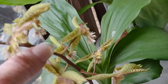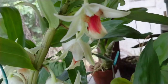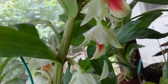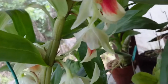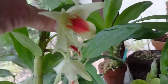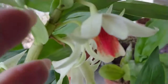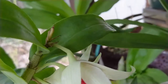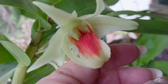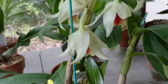So let me move on to something else. This is new. It's a Dendrobium Jeho Delight. And yeah, I don't know how long they'll last since they were in transport. Very, very pretty. Very pretty blooms. And there's quite a few on there.